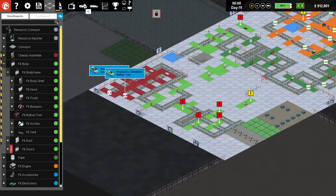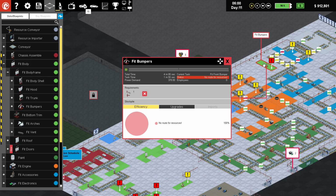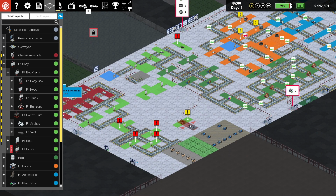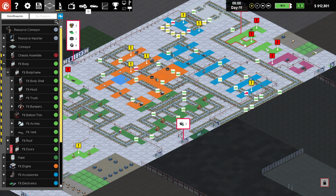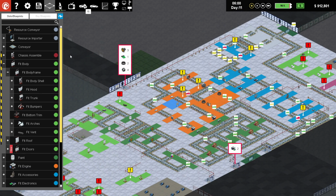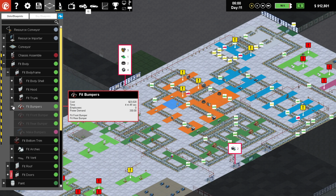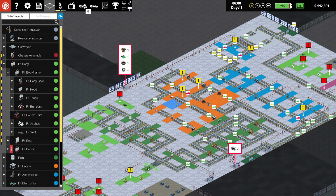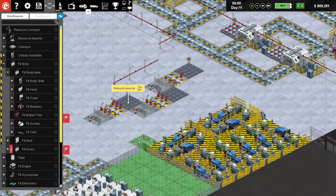So we've got fit bumpers, and we calculated we needed 3. Fit vent, fit bumper. Now we have, and we are squeezing everything in here. So do we have any more fit bumpers? No, so we're going to have to buy another fit bumper. Keeping an eye on the money. And we're going to put you like so. Okay, now, in the interest of science, it goes like this.